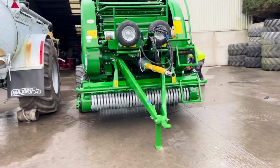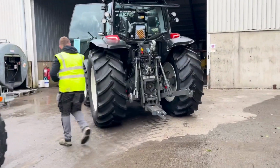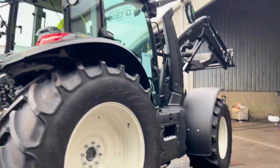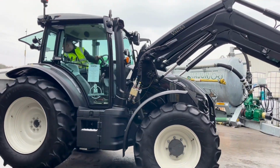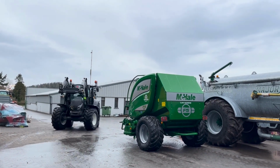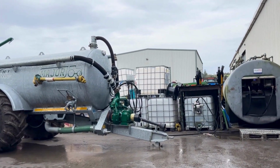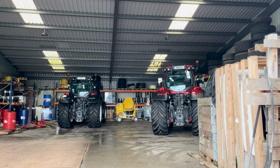So we have our F5-550 ready to go. Dylan is, say, getting ready to put it on maybe. Just have 2 tractors left in the wash bay. They could possibly be going on the next load.